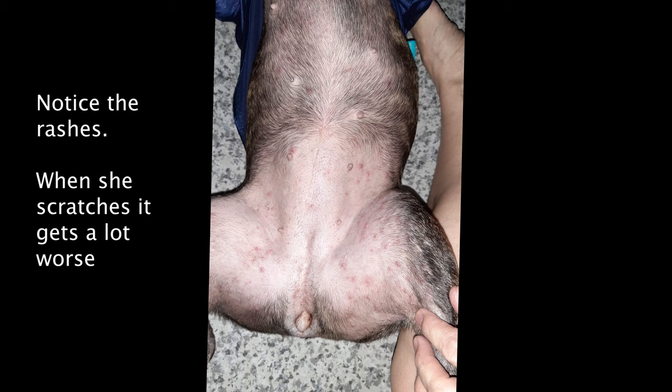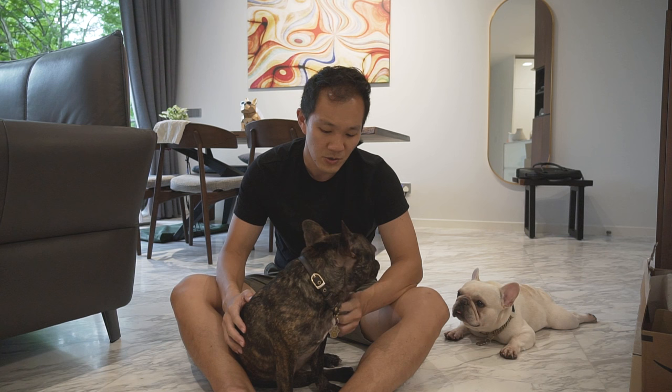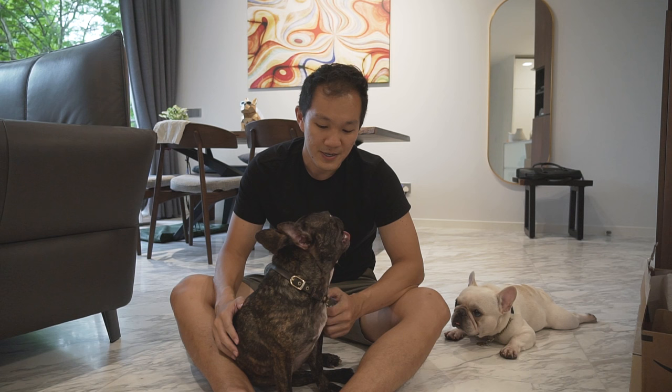I apologize that we do not have more pictures. It has gotten quite bad, and her continuous scratching has caused some bleeding on the underbelly, so we have to make her wear a t-shirt at home. But as long as we remove the t-shirt before we go for a walk, she starts scratching crazily again. So a little intervention is needed, and we brought her to see a vet.